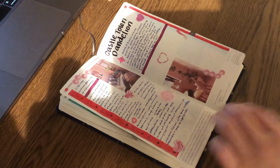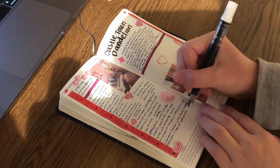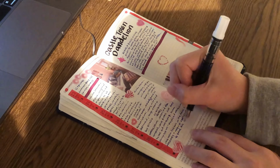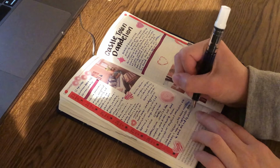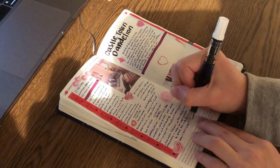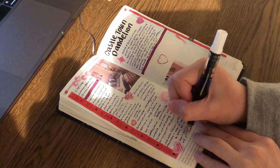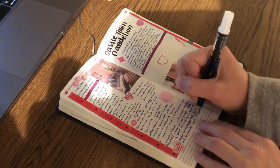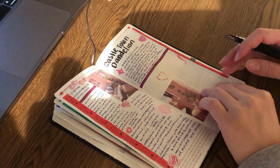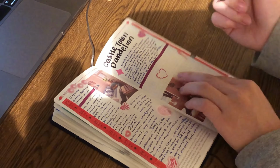I tend not to look back on my spreads too often, or at least not too soon. For example, I have some other journals in the past where I've documented what movies or dramas I watched, and it's kind of cool to look back at it because it's like a flashback about what I wrote in terms of what age I was at that time. So it's kind of cool and kind of funny to see, oh, if I rewatch it now, would I feel the same way about what I wrote? So that's always interesting.